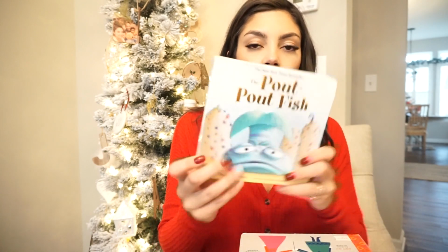Starting with some of the books for little ones. My friend Aaron told me about this book when Bentley was born, and it has become one of Bentley's favorite books. He always reaches for it and brings it to me. Pout Pout Fish. It's about a little grumpy fish that has no friends and doesn't know how to smile, and then gets kissed by a fish and then turns into the happy fish.